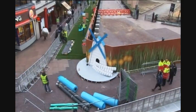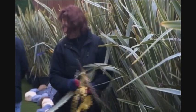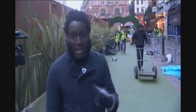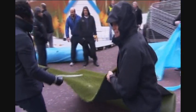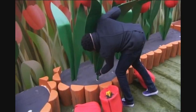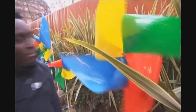It's the day of the premiere, and work started at 5 o'clock in the morning to transform this square into a garden. As you can see, there's a lot of stuff to get done before the premiere kicks off a little later on, so it's time for me to get busy. They're using enough AstroTurf to cover 2.5 tennis courts. Attention to detail, just making sure it's nice and smooth. Next up, the flowers, the windmill, and of course, the gnomes.